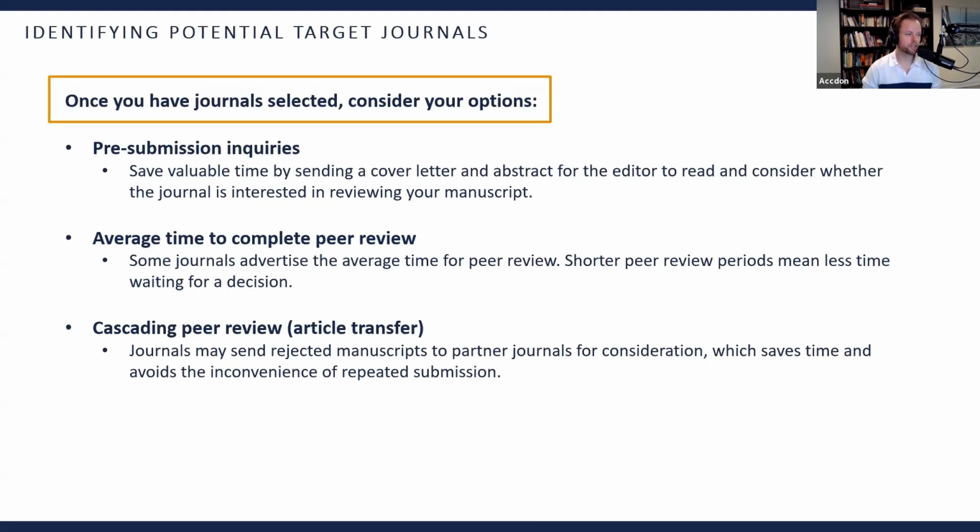Another great option, cascading peer review or article transfer. So a lot of journals, particularly if they're society journals, may send rejected ones, even ones that have desk rejections, to partner journals for consideration. Obviously going to save you a huge amount of time, typically doesn't involve reformatting or anything like that. And so rolling it into it can be valuable. Again, you may want to check if they do have this sort of policy, verify that the journal they're going to roll it into meets your requirements. But this can be a valuable way to increase the speed of the process.